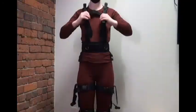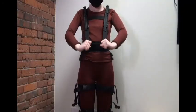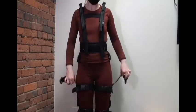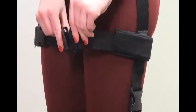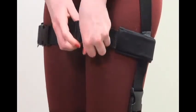hydra muscle. The modular design of the exosuit allows it to be worn by a large variety of individuals. The straps that make up the body of the suit can be adjusted, as can the lengths between the straps and the hydra muscle connectors.